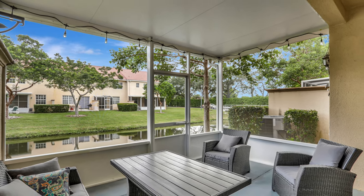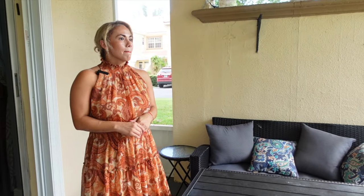There's electric in here too. And this roof is insulated, so you don't get baked. Okay, so this is downstairs. We covered it. We've only gotten to downstairs. Is that crazy? Vamos upstairs though.